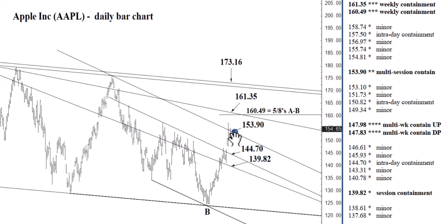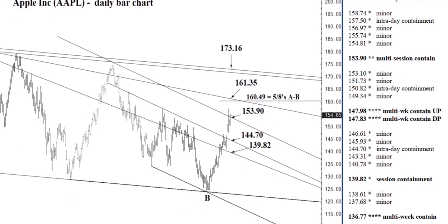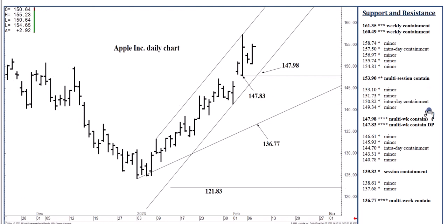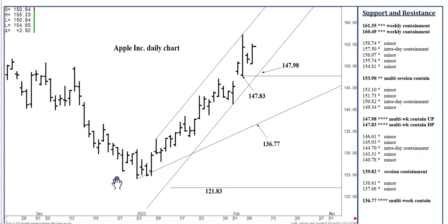If we close today back below 153.90, this market is susceptible to falling back into the mid 140s again. Now, there are other things going on with the charts, and I'm going to jump into this right here, 147.83 to 147.98. I think this is the more aggressive downward pivot. So if we close below 147.83, and I don't see this happening today, I'm just covering it, yes, 144.70, that channel structure, then likely probably tomorrow, but over the next week or two, 136.77.